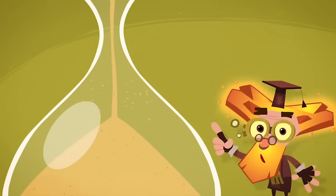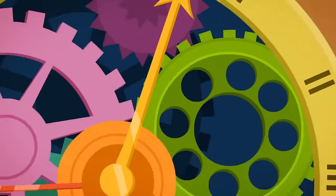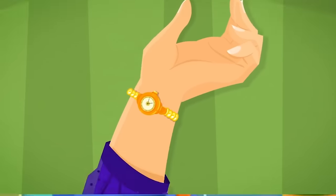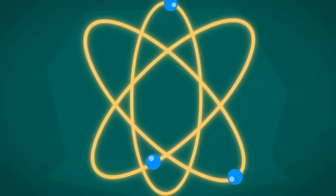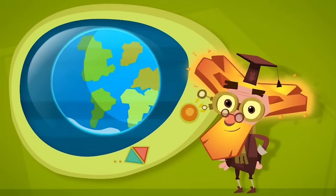But humans weren't able to accurately keep track of the time until they invented mechanical clocks. They come in all sorts of sizes, from grandfather clocks to watches worn around the wrist. Today, we also have easy-to-read and accurate electronic watches and clocks. But the most accurate clock of them all is the atomic clock. It tells the entire world the exact time.